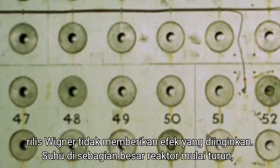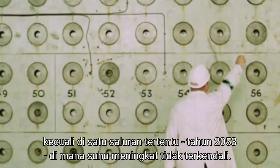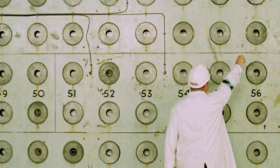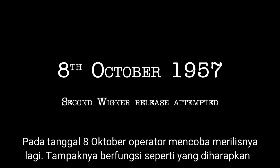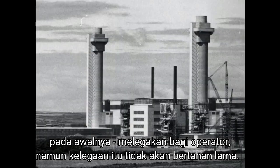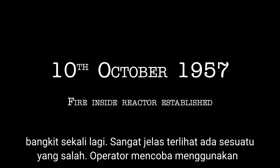Temperatures in most of the reactor began to fall, except for in one particular channel, 2053, where the temperature was rising out of control. On the 8th of October, the operators tried the release again. It seemed to work as expected at first, a relief for the operators, but a relief that wouldn't last for long. By the morning of the 10th of October, the temperature in the reactor was rising once again. It was very clear that something was wrong.